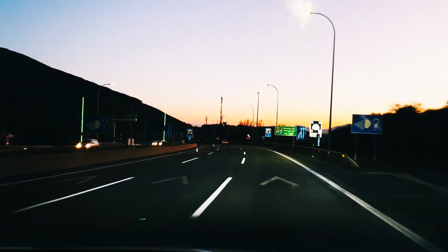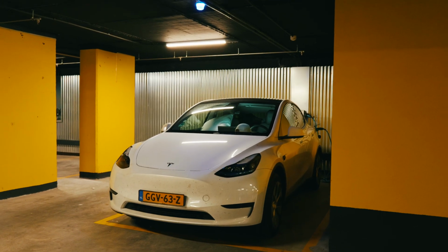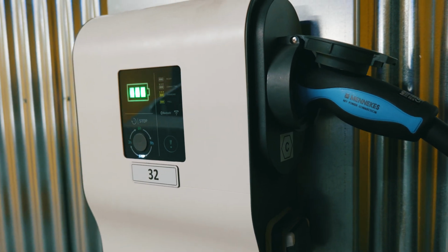We were staying at our friends who lived in a tall residential building with a huge underground garage with charging points. They don't have an electric vehicle, so it took some trial and error, but eventually we figured out how to use the local charger.